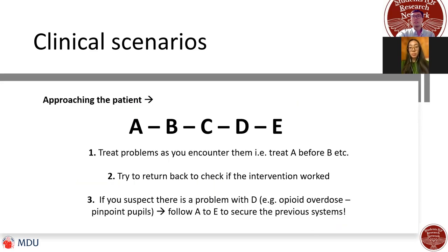So always follow the ABCD approach. I'm sure you're all very good at this, so treat the problems as you encounter them. There's a reason why it's arranged that way, A, B, C, D, E, rather than maybe C, D, E, B, A, or something like that. And try to return back to check if the intervention works. For example, if you're doing a breathing assessment, initially you would ask the examiner, what is the respiratory rate? What is the oxygen saturation? If they have low oxygen saturation, then you decide to give them oxygen, 15 liters via non-rebreather mask, for example. At the end of your breathing assessment, always ask, so I want to recheck the oxygen saturation now. What is the respiratory rate now? And then know whether the intervention has worked or not. If not, act on it. If yes, then you're okay to move on to the next part of your management.